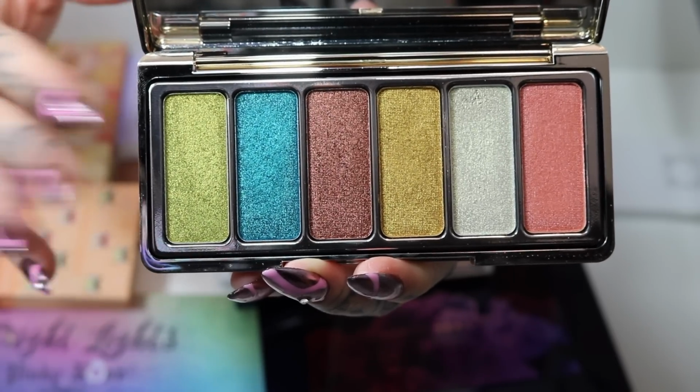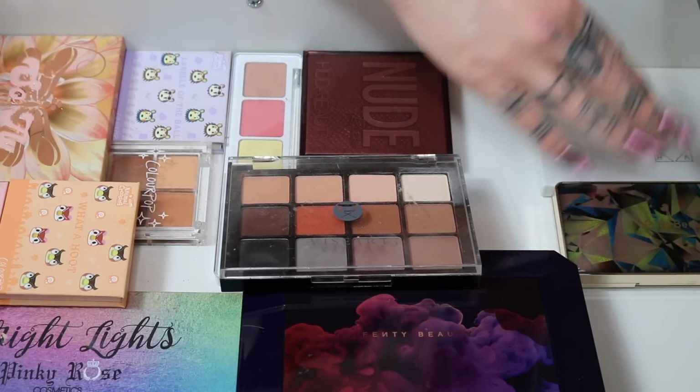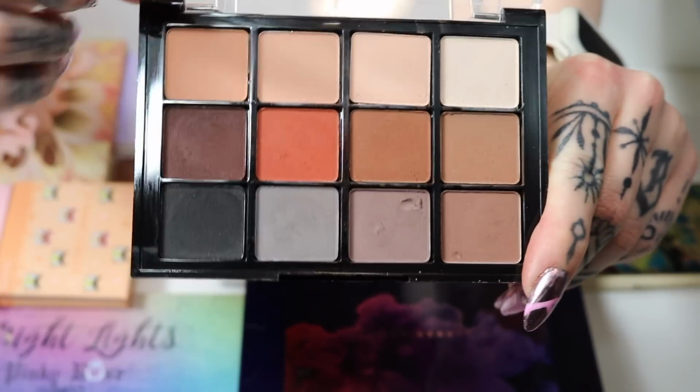I like to have the options within the same palette. I'm not a big fan of the all shimmers. So I'm gonna gift this one away just because I know myself. If I keep it, it'll be tough to reach for it. I tend to stick with the palette I'm using that day. Oh, now this one's a tough one.